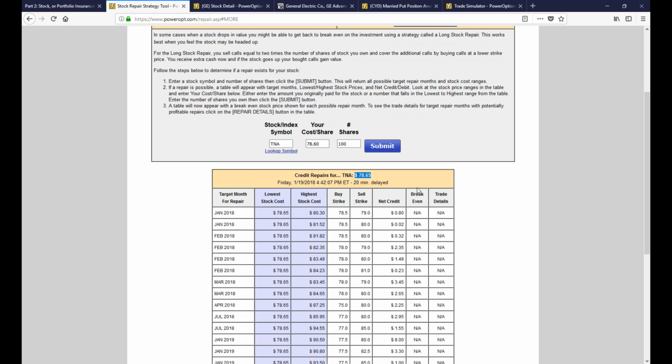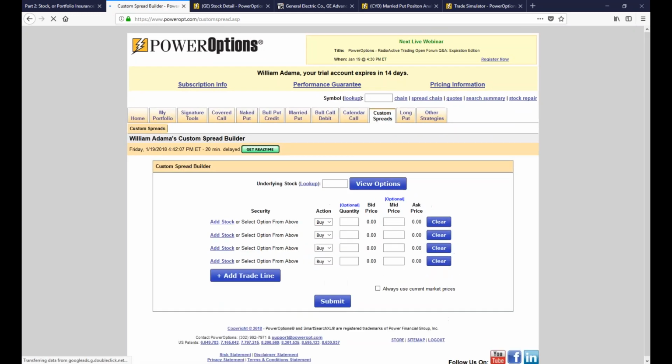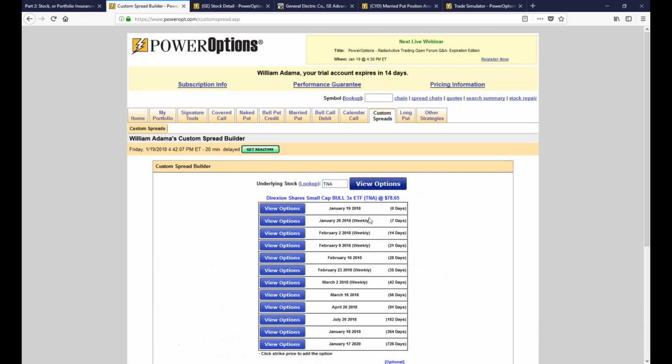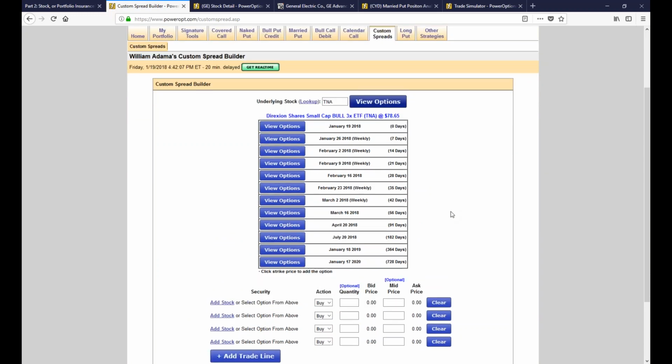Okay, so take this a different way. You're not losing on this position yet, is what I'm seeing. So maybe use the custom spread tool and just evaluate a collar on TNA. If you're worried about going forward for the next week, of course, you can't do it on Monday. Several comments appeared here with the threat of the shutdown looming and other things going on in the market. Unfortunately, you can't do this to Monday, and if there is a market hit, we might see it on Monday before any of us can trade.